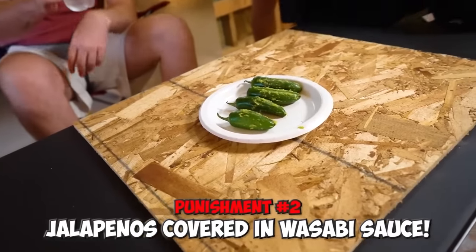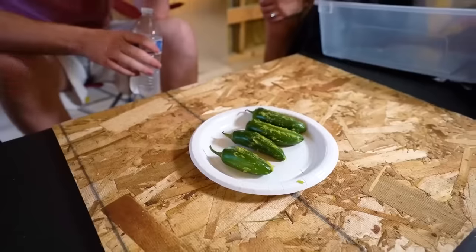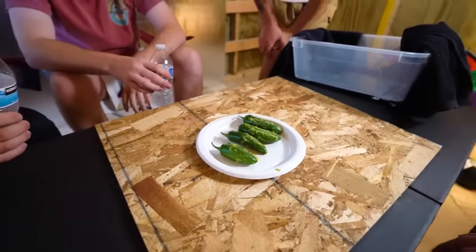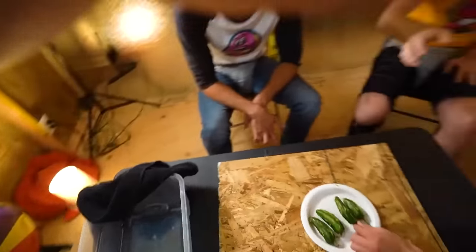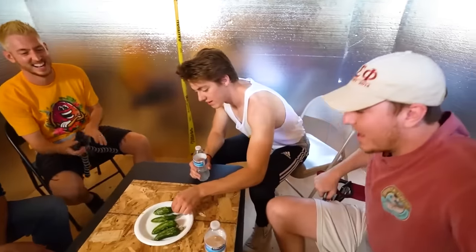With this challenge, I will allow only this. Oh! There's something slimy on it. No! You only have to do one of these. The whole thing? Yes. What? No way, dude! You're gonna die! Wasabi on a jalapeno? I gave you the option to pass. You could deny this and come on out of the box. I can feel the spice on my tongue just thinking about this.